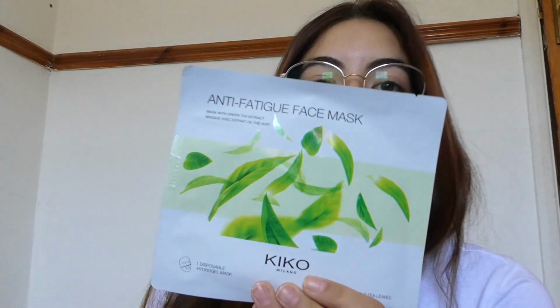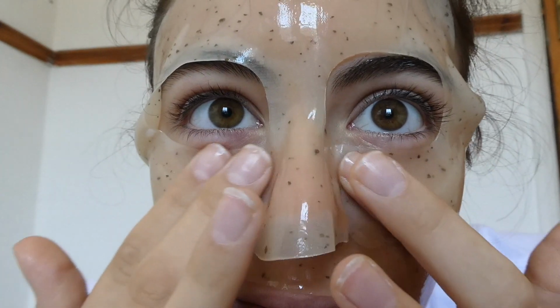So welcome. Okay, so I'm just gonna grab real quick a mask. Okay, so I took this anti-fatigue mask from Kiko just to revitalize my face, you know, because changing nations, the weather changes as well, so my skin is really dry and it needs some help, so I'm just gonna give it to it. Holy Jesus! What is that?